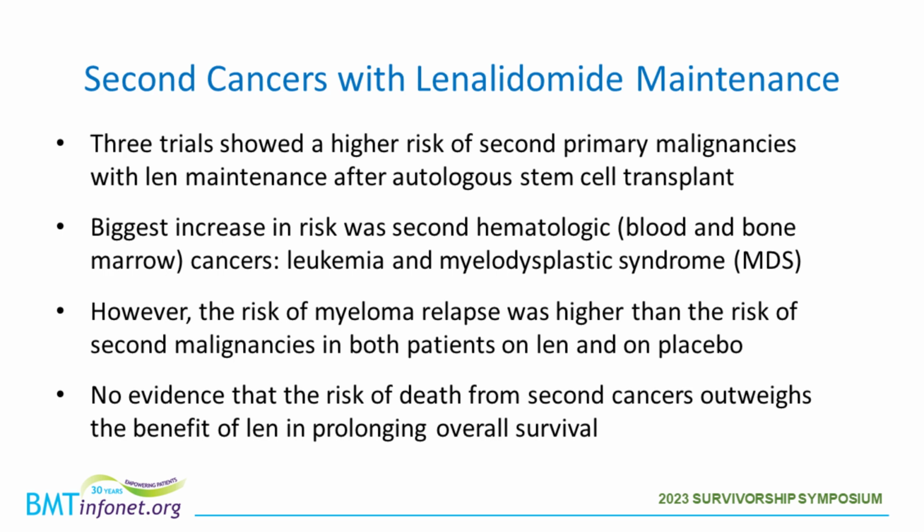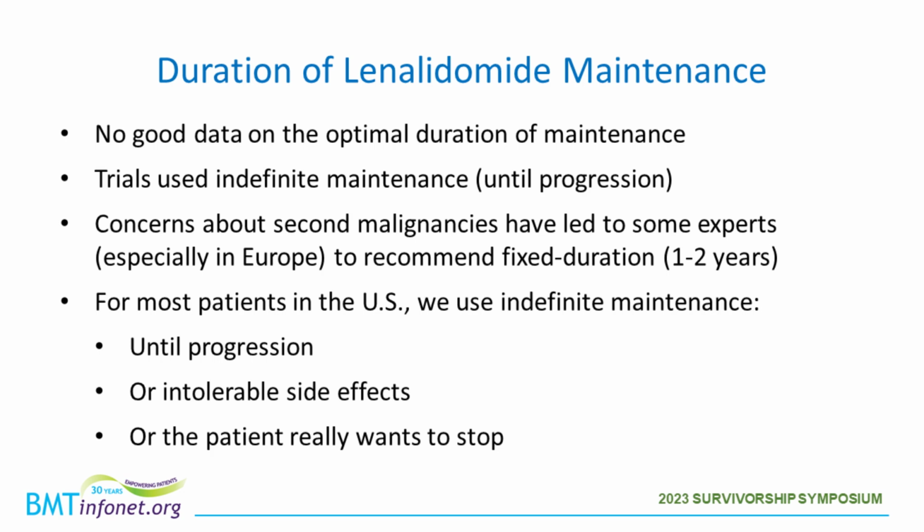This is a real concern, although I'm not completely convinced that the trials correctly accounted for the fact that people on lenalidomide lived longer and also stayed on the study longer, which means we had more opportunity to see them develop a second cancer. More importantly, though, it's very clear that on these trials, the risk of the myeloma progressing was always higher than the risk of a second cancer, regardless of whether people were on lenalidomide or on placebo pills. And there's no evidence that the risk of serious harm or death from a second cancer would outweigh the benefit of lenalidomide in prolonging overall survival, making people live longer with myeloma. So even though this risk is there, we think it's small compared to the benefit of getting lenalidomide, and in general, it does not stop us from recommending lenalidomide maintenance after a stem cell transplant.